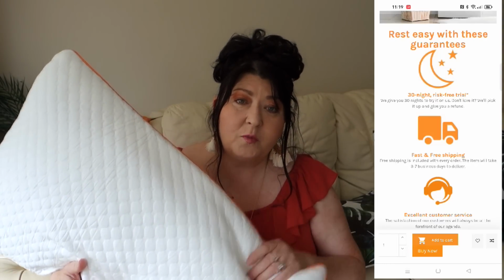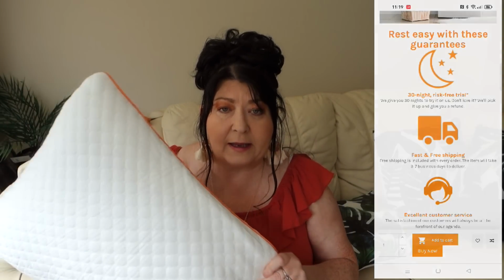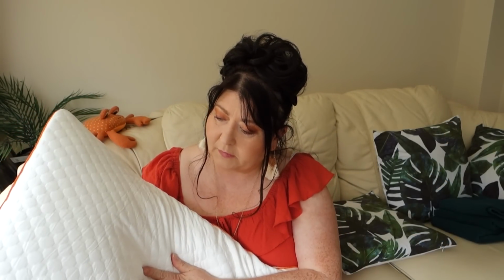So yes, I am super impressed with this pillow. I really, really like it. Yeah, I would recommend it. So far, so good.